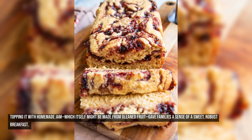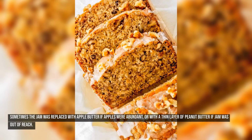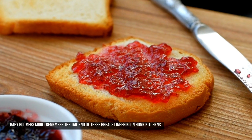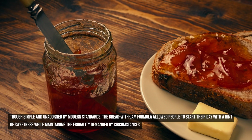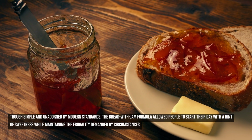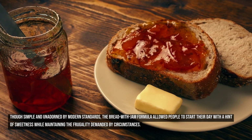Topping it with homemade jam, which itself might be made from gleaned fruit, gave families a sense of a sweet, robust breakfast. By reviewing 1930s community cookbook collections, one finds countless variations of eggless quick breads, each shaped by the local produce and resources. Sometimes the jam was replaced with apple butter if apples were abundant, or with a thin layer of peanut butter if jam was out of reach. Baby boomers might remember the tail end of these breads lingering in home kitchens. Though simple and unadorned by modern standards, the bread with jam formula allowed people to start their day with a hint of sweetness while maintaining the frugality demanded by circumstances.